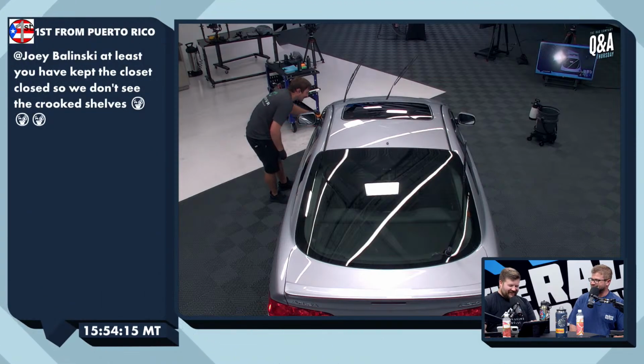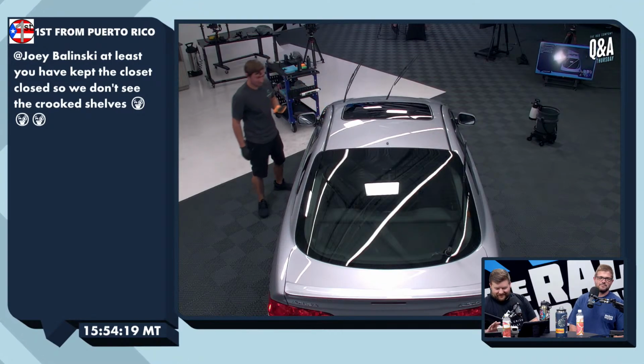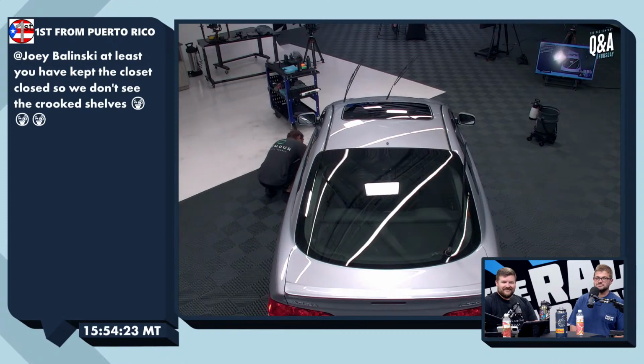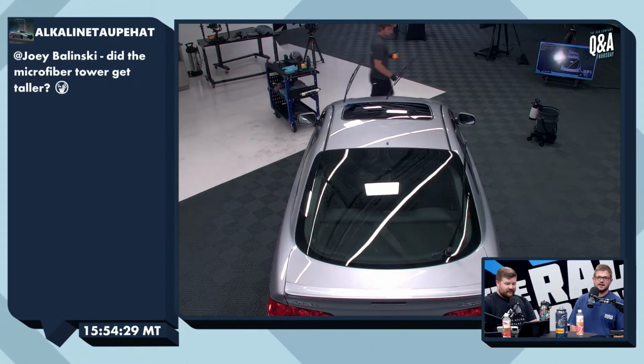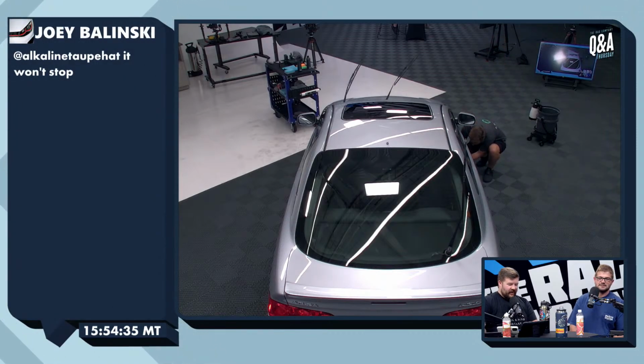Enjoy that. First from Puerto Rico says, Joe Belinsky, at least you have kept the closet closed so we don't see the crooked shelves. Oof. That poor shelf is bending for dear life. Here we go. We've got Alkaline Trio says, did the microfiber tower get taller? Oh, no, it won't stop, says Joey. Then, okay. All right, Dane.